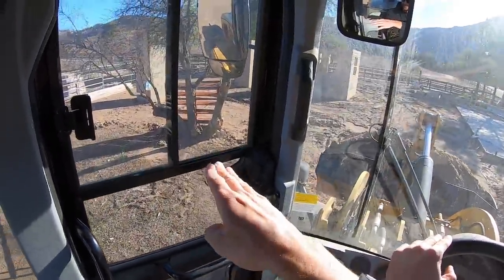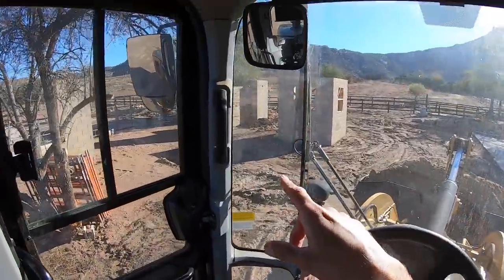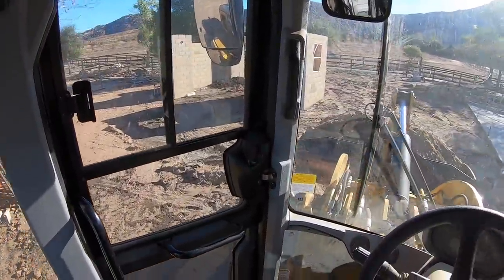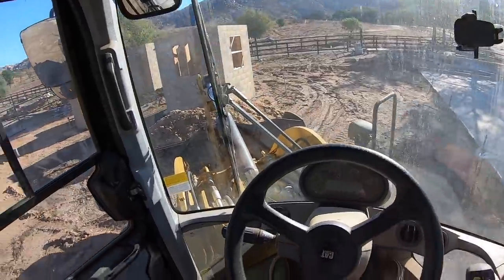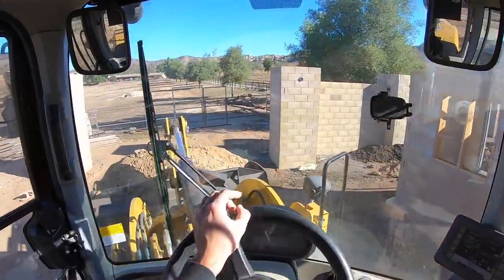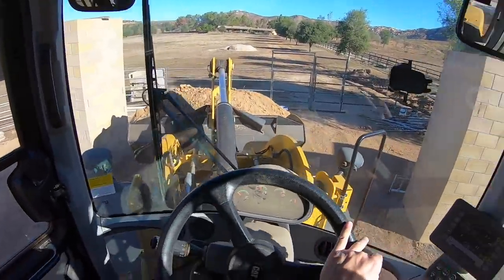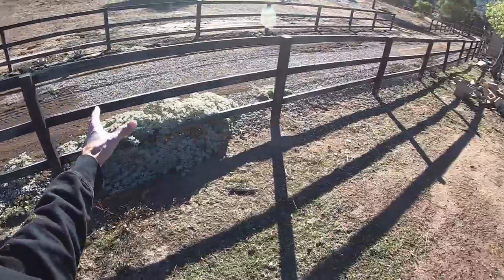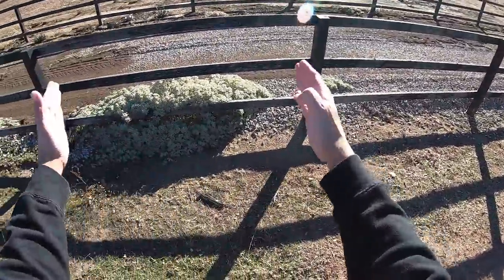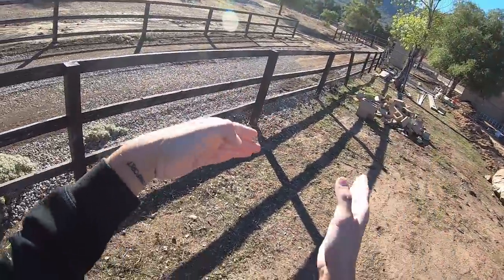Now we might have to take off a limb of this tree today because I don't want to be scratching up James's loader. We're going to dodge that branch right there. And well, there goes nothing. I think we'll be good if we just take out two posts, so essentially three panels. Should be enough to swing and make a little S-turn there, I think.